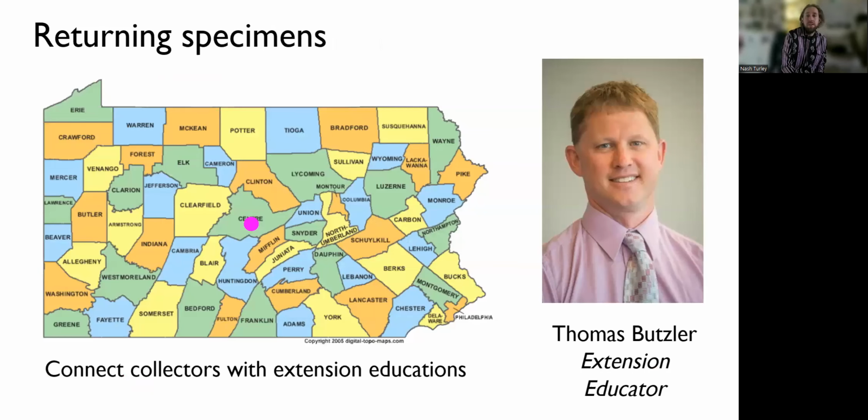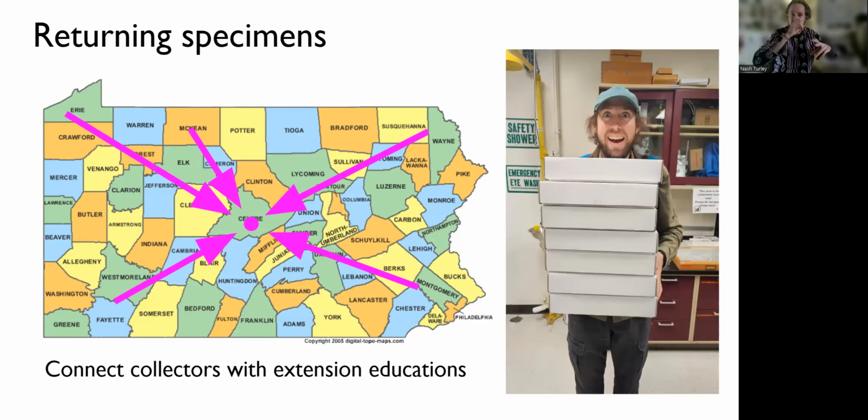So of course we have folks spread all throughout the state, and we need to get the bees back from them, which is a logistical problem and kind of difficult. But we also work with Thomas Butler, who's an extension educator, and he creates connections with other extension folks all around the state, because there's extension folks in every county, and he connects our volunteers with the extension educator, hands off the bees to them, and whenever there's a big extension event, they bring all those back to either wherever the event is or back here on campus, and then we have all of our lovely boxes of bees that we can move forward with.